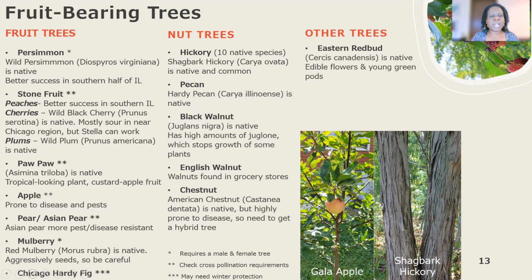And then next we've got nut trees. So starting off with hickory, there's 10 different native species of hickory in Illinois. Shagbark hickory is also native, and probably one of the most common ones that you'll see in the area. You see a picture of its shaggy bark in the bottom right-hand corner there. We also have pecans. The hardy pecan is native to Illinois, and as the name suggests, it's one of the more cold tolerant pecans that you can grow.